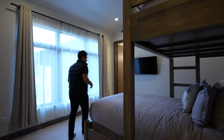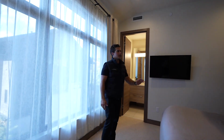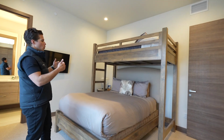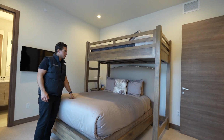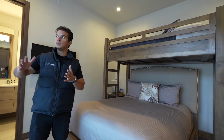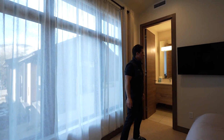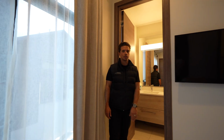I think they set this up just lovely because you have enough space to set up a king or queen bed. And then they put a bunk, but kind of rotated it perpendicular. And I love that because it doesn't take away from your views when you wake up in the morning. So if you're sleeping down here, and if you have maybe the kiddo or somebody else up there, both people are going to be able to get views of the mountainside and the Beaver Creek Ski Resort. Very cool. And then we've got our ensuite bathroom here, double sink vanity, and stall shower as well.